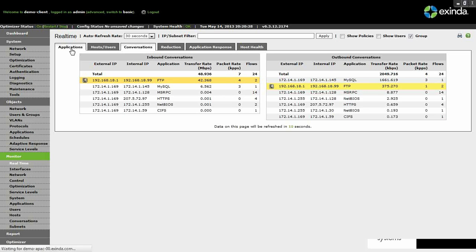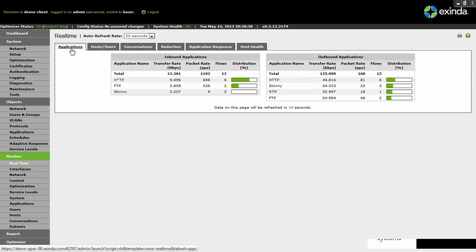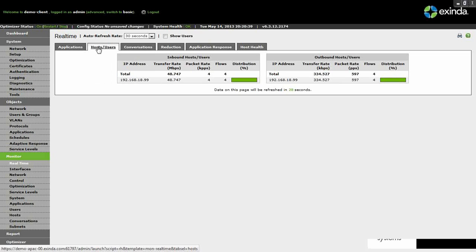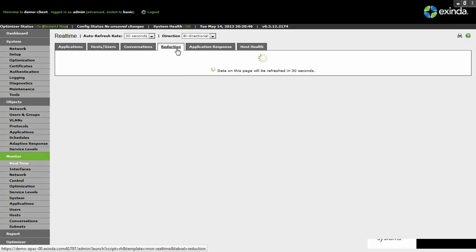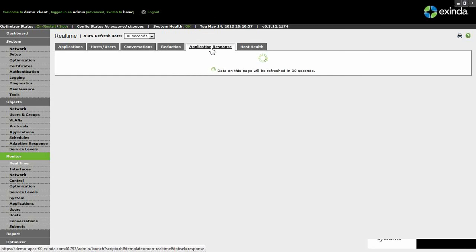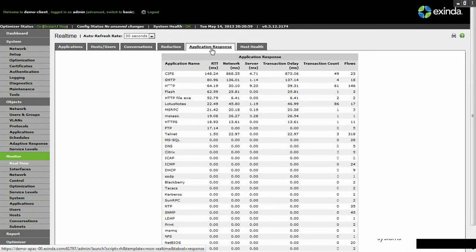We can also see the real-time applications that are being used, so HTTP and FTP. We can see the hosts that are using this traffic. Just at this moment there's only one IP being used. Reduction, we can see in real time again, so there is FTP going across that traffic, and we can see what savings we're getting. And we can also then see application response in real time. So we can see network delays, server delays, total transaction delays.